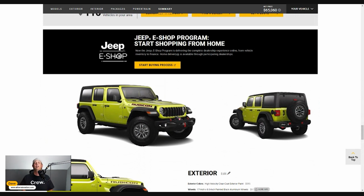So in the comments below, let me know what you think about this. So whether it be 2-wheel drive, 4-wheel drive, or this badass Jeep Rubicon, you know I'm going to drive.